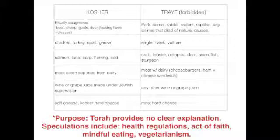sturgeon are not. And also, another rule about keeping kosher is meat has to be eaten separately from dairy. For example, you couldn't drink a milkshake or a glass of milk while consuming meat, or you couldn't have a cheeseburger because there's cheese on the meat.